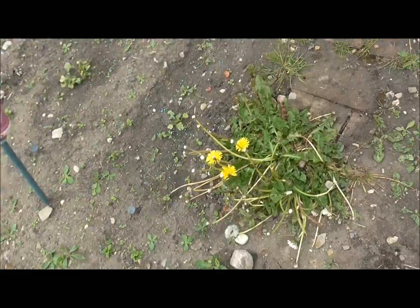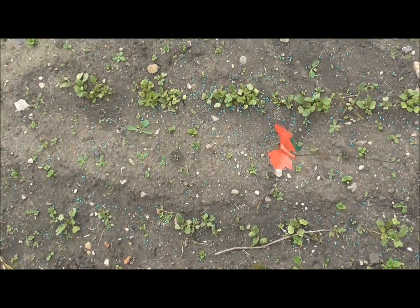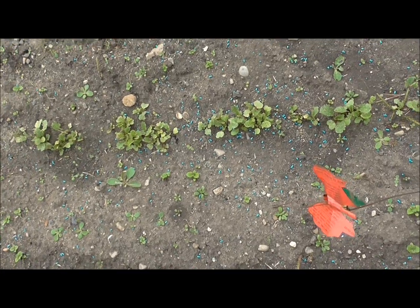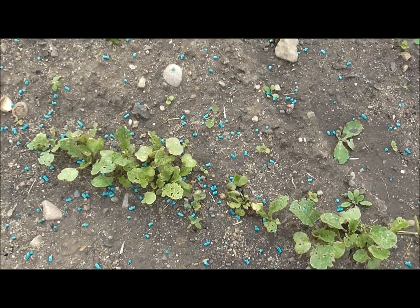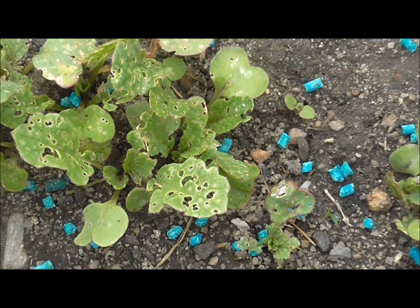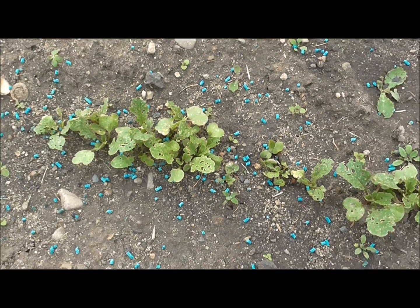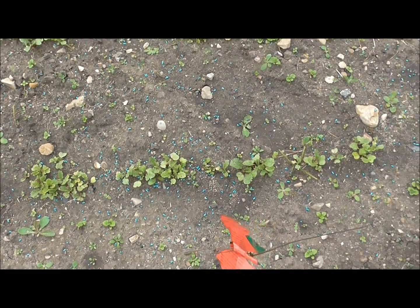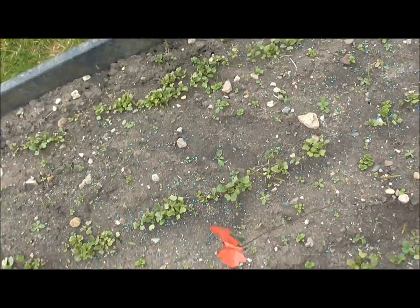And right over here, these are the successive planting bays, and these are going to be my radish. You can see there's something eating that. Now we have actually put down nematodes, which are supposed to be slug-killing bacteria, but I don't think they've worked, so we've done blue sweeties as well, because that certainly does work.